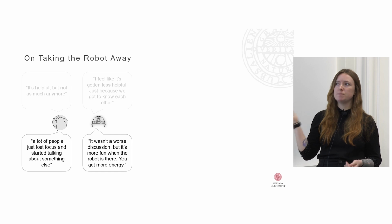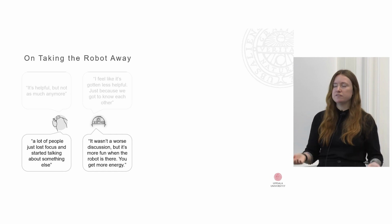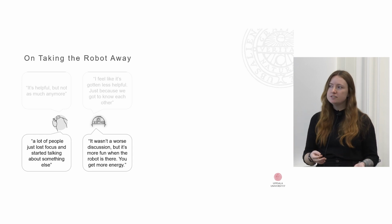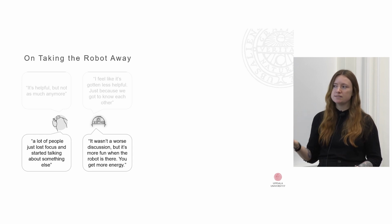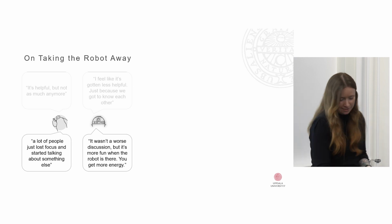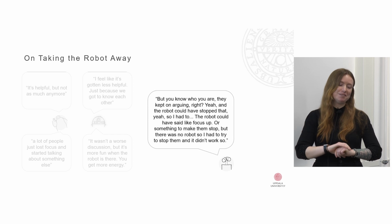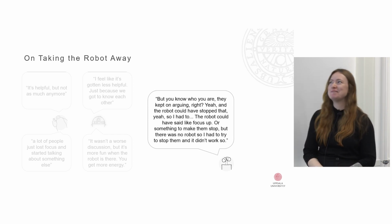R2D2 was a bit more as expected. So as I said, we observed them also to be working very well together. So they said things like, oh, it wasn't a worse discussion, but it's more fun when the robot is there, you get more energy. And the ones in Wally that wanted to work well were very sad to lose the robot.